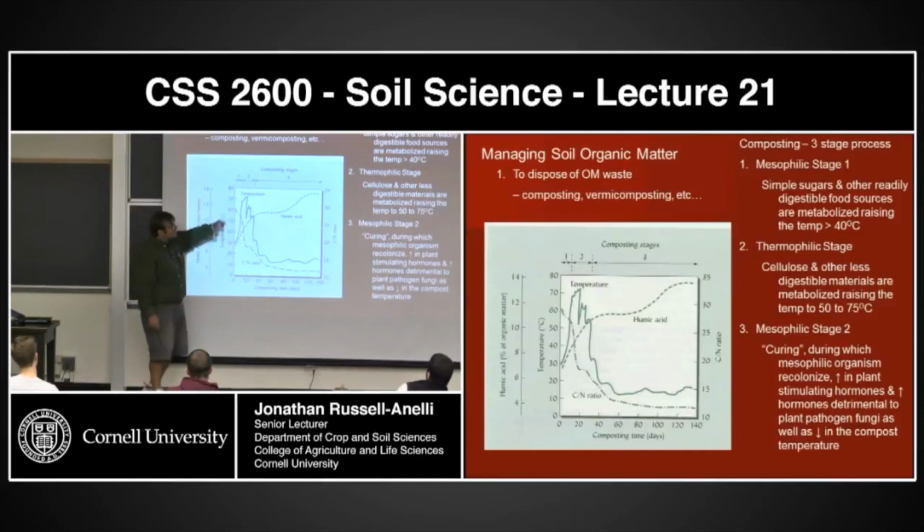So mesophilic stage right here, simple sugars, simple materials, easily digested materials are the first to go. And if that happens, what's going to happen with my population, the population that are doing the decomposition? If I put a food stock down, what's going to happen to my population? It's going to start growing, right? And so I have a huge burst of growth. Now, when I start having that huge burst of growth, yes, I'm going to evolve a lot of CO2, but these are active organisms. What's going to start happening to the temperature? It's going to start getting hot.